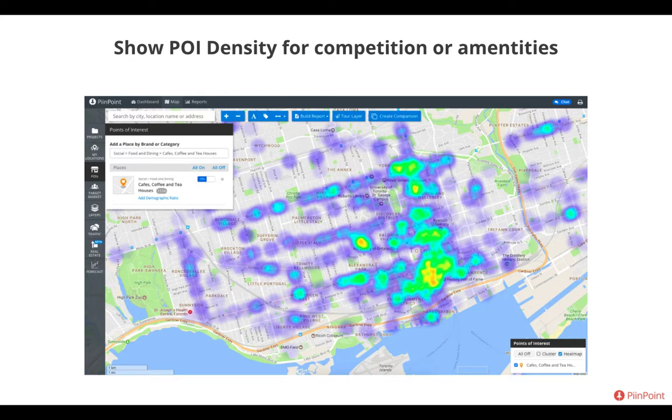So the heat map is something that you can turn on, like I showed earlier, through the POI legend. So if you've turned on your POI, a name or category is fine. If you navigate down to the bottom right-hand corner where you have your points of interest legend, it's just a simple check of the heat map box there. And then you'll be able to see this incredible visualization of essentially where there is more density of the category or name that you're looking at. So we'll take a look at that in a minute.